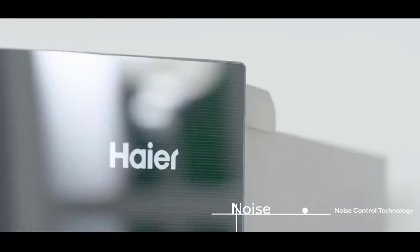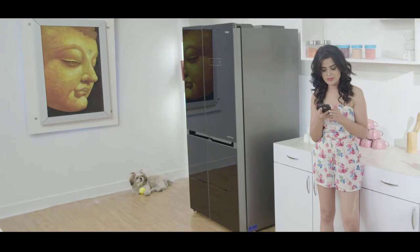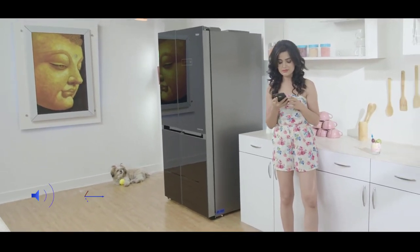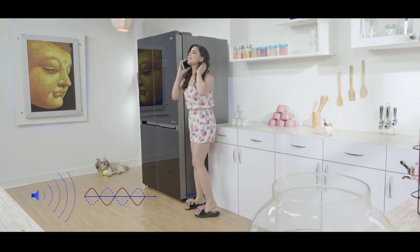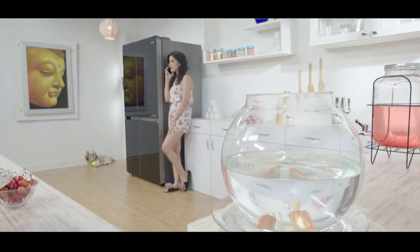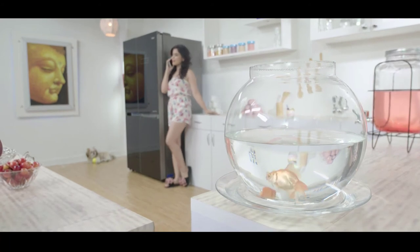Hisense's noise control technology embeds the refrigerator with a centrifugal fan that circulates the cold air efficiently in the refrigerator and operates at a maximum noise of 38 decibels, while other conventional refrigerators operate at 40 decibels. So now you can have some soothing conversations in the kitchen as well.